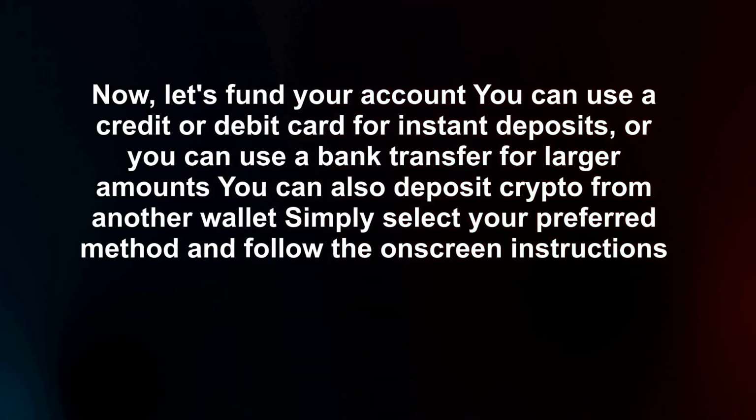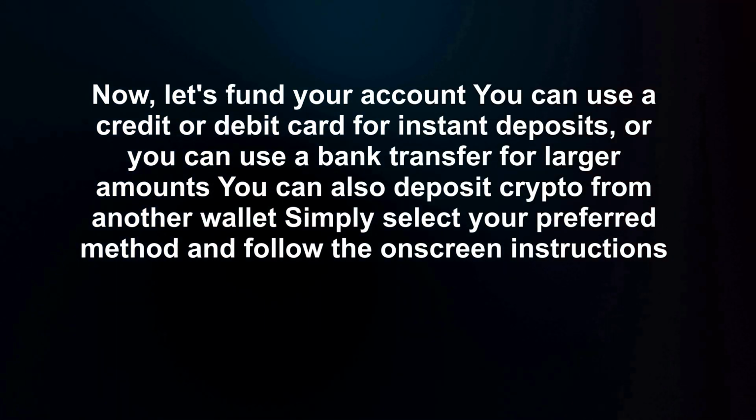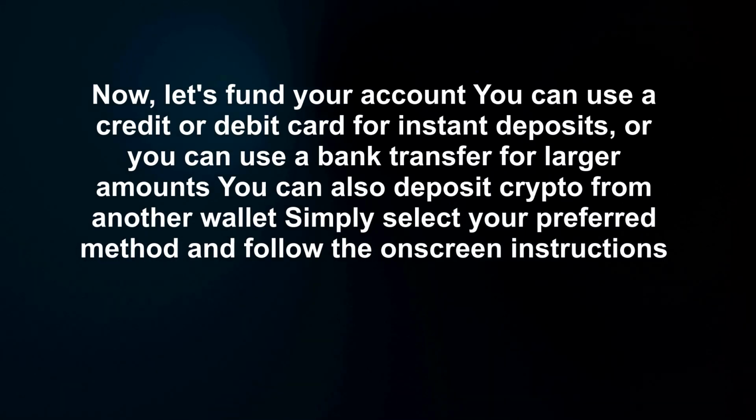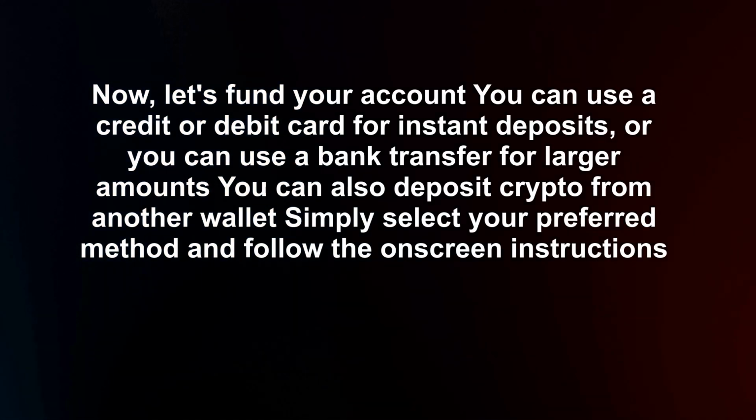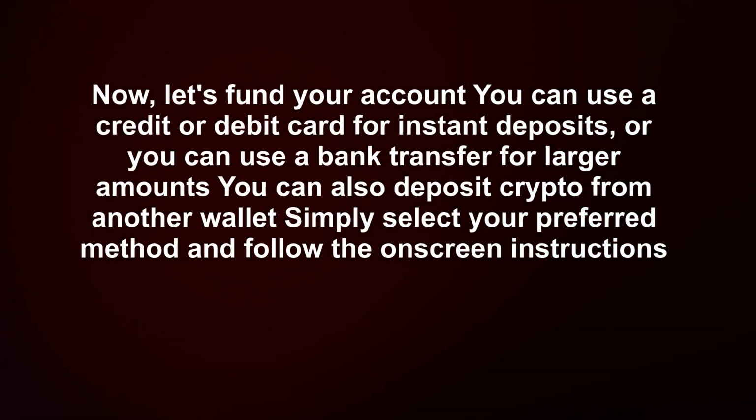Now, let's fund your account. You can use a credit or debit card for instant deposits, or you can use a bank transfer for larger amounts. You could also deposit crypto from another wallet. Simply select your preferred method and follow the on-screen instructions.